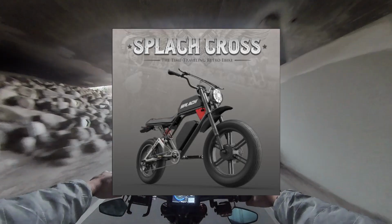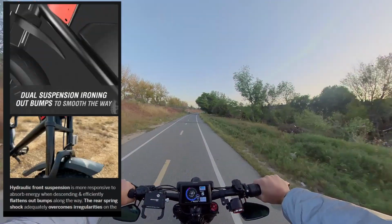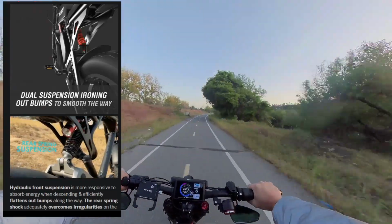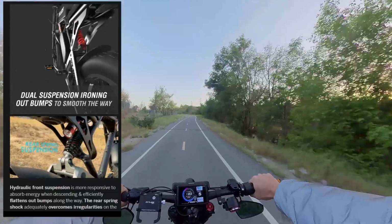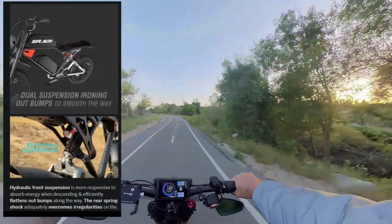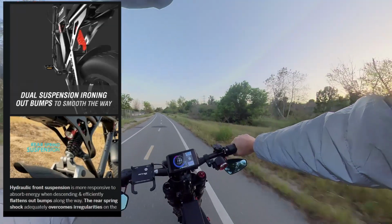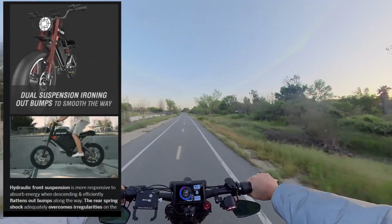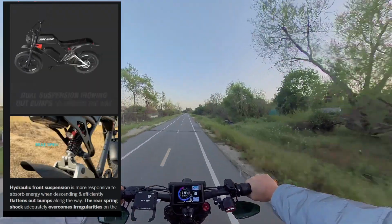And the other thing too is right now it's only $1,600. So that part I think is really appealing in Indiegogo. Most prices are really good on Indiegogo because they are startup projects. But Splach Company has been around for a while. They focus on scooters and other e-bikes that they've had.